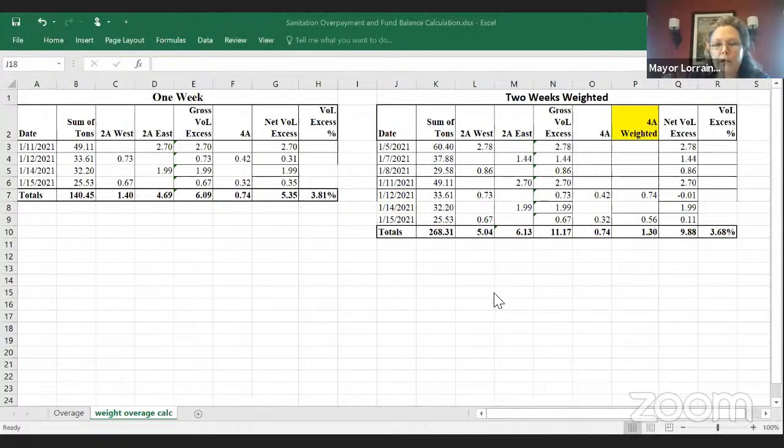You're right that the commission ran 2A for almost 2 weeks and 4A for only 1 week. So if we just look at the 1 week that got run, these are the numbers that were collected in 2A, west and east. These are the numbers that were collected in 4A. This was the total tonnage for each of those days of the week. So the bottom line is the total collected for the week, the total collected in 2A West, total collected in 2A East. That's the gross village excess, in other words, the total of those two. 4A for the week. The net is 4A subtracted from 2A.